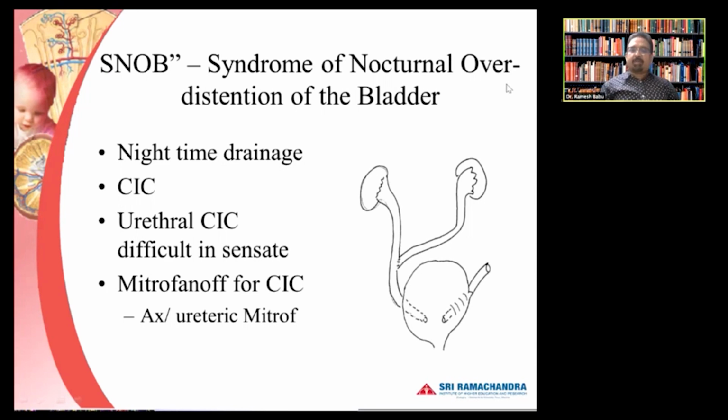Now the syndrome of nocturnal over-distension of the bladder is real. In the valve bladder, nighttime drainage is really helpful to empty the bladder. And if urethral CAC is difficult, besides a Mitrofanov, you can also use the URITEP. That is a ureteric Mitrofanov, where a transureterostomy has been done and the distal end of the ureter has been used as the Mitrofanov. You can also remove a non-functioning dysplastic kidney on one side and then keep the ureter as the ureteric Mitrofanov. That is also possible, particularly if the ureter is not dilated and the upper tract is not dilated, then you're not going to use it for ureterocystoplasty. You might as well use it as a ureteric Mitrofanov.